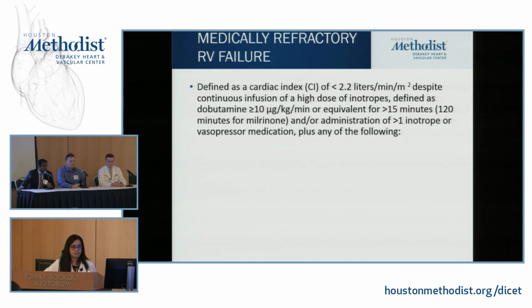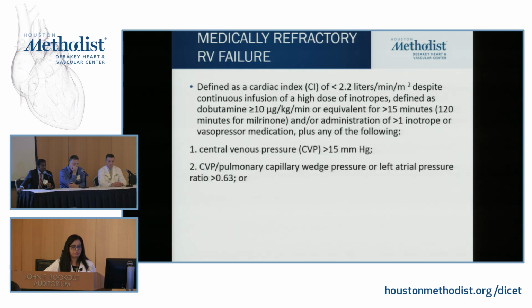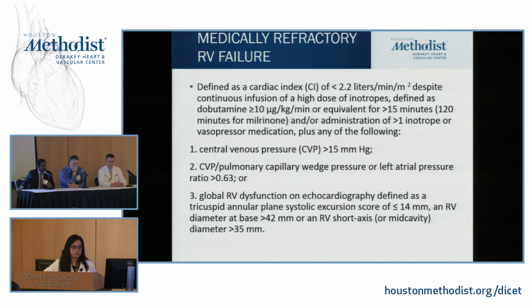And they define the dose of dobutamine and milrinone, and/or administration of greater than 1 inotrope or vasopressor medication, plus any of the following: CVP greater than 15, CVP to PCWP ratio that we've talked about earlier, and global RV dysfunction on echocardiography.